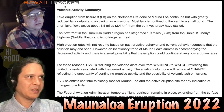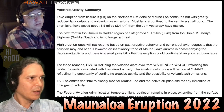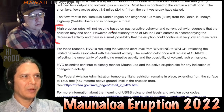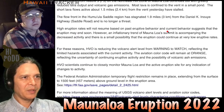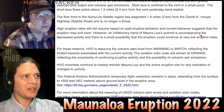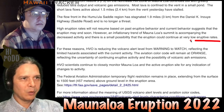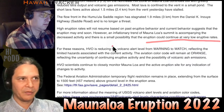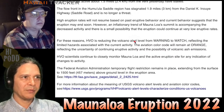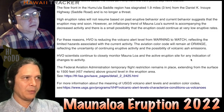So this is somewhat of a standalone report, so it repeats a lot of the information that we've been summarizing for you guys. They do note high eruption rates will not resume based on past eruptive behavior, and current behavior suggests that the eruption may end soon. However, an inflationary trend of Mauna Loa summit is accompanying the decreased activity, and there's a small possibility that the eruption could continue at very low eruptive rates. So we'll look into this a little bit, this whole possibility of a continuing low eruptive rate phase. But in any case, for those reasons, HVO reduced the alert level from warning to watch. Aviation code remaining in orange, and continuing to monitor there.